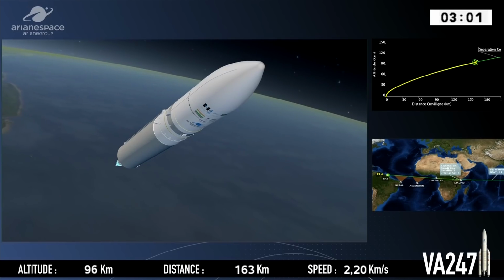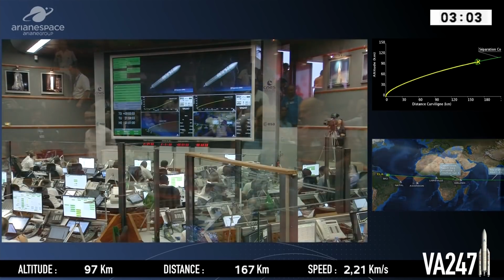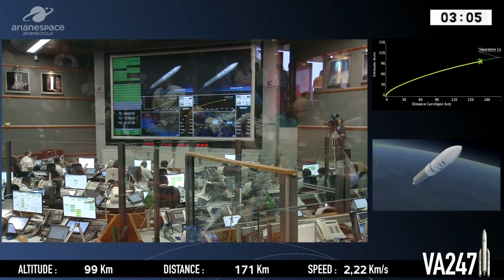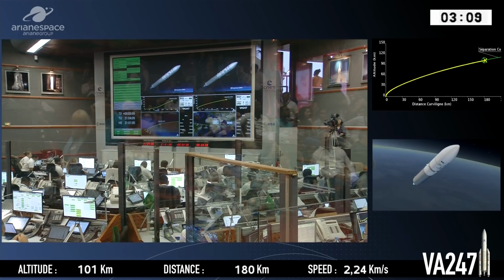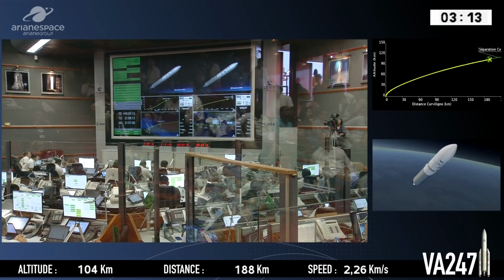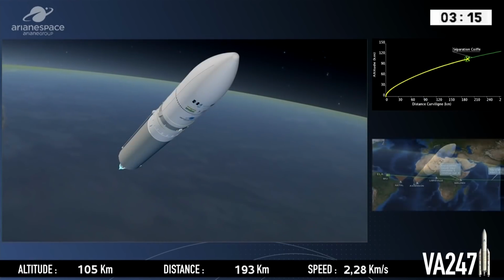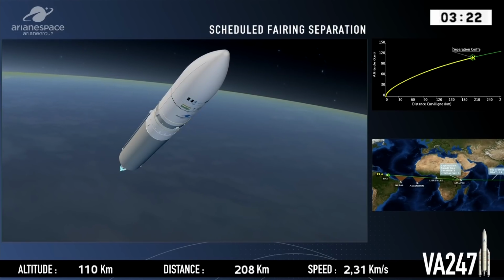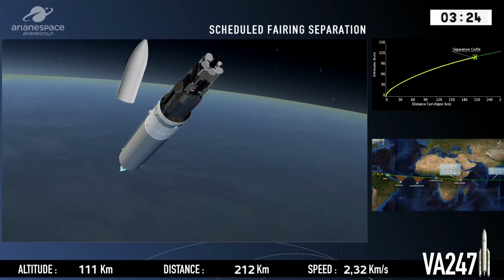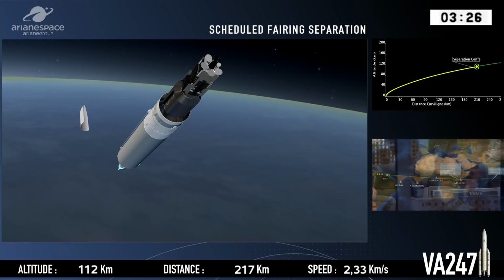For now, on the bottom of your screen, take a look on the left, our altitude approaching 100 kilometers, and on the right, our speed. We've passed 2 kilometers per second. The speed we need for satellite separation, roughly 9 kilometers per second, so keep your eyes on the numbers. La propulsion est nominale. And when we near the region of 9 kilometers per second, we're getting near satellite separation.